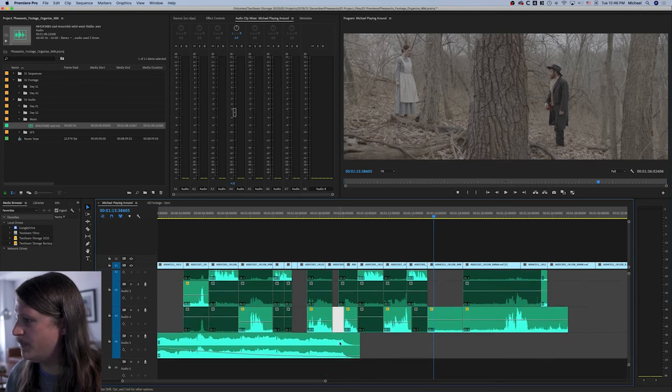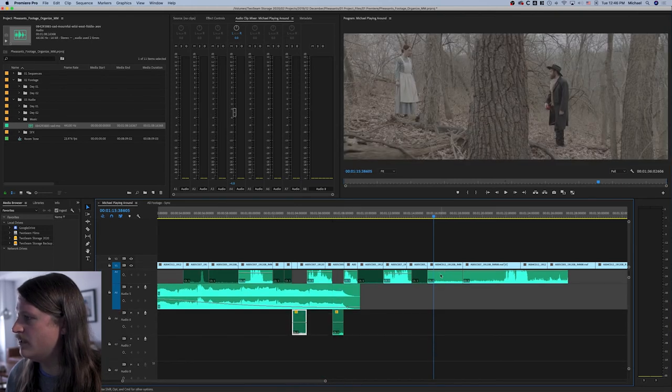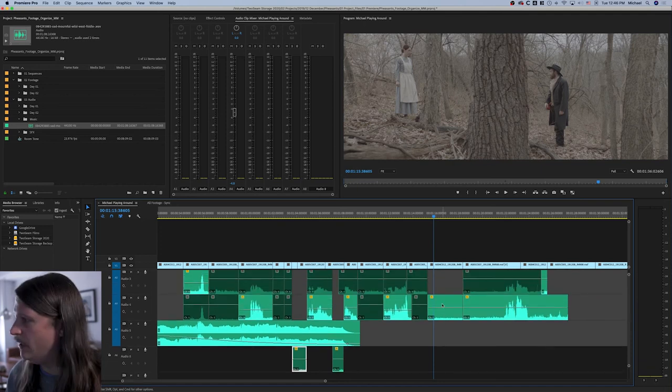I'm gonna fill in, you see we have a couple more gaps. I'm gonna fill in those gaps with a little bit more of this same room tone because the actors haven't moved. We haven't gone to a new location. We haven't added any other actors or any other voices around. I'm just duplicating that clip by holding option and then clicking the clip and then dragging it somewhere else. That just makes a copy.